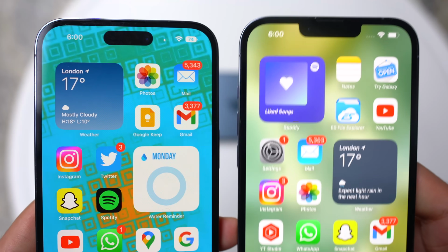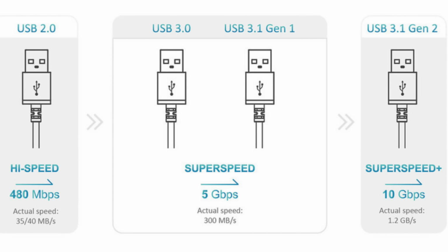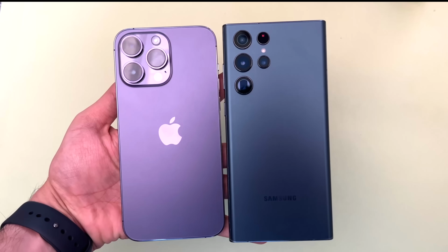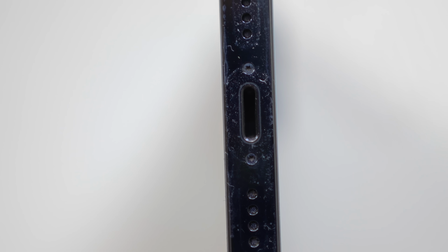Yes, apparently the iPhone 14 series is using USB 2.0 transfer speeds, which is about 10 times slower than the USB 3.1 standard that we see on most smartphones like the Galaxy S22 Ultra. Imagine transferring those 48 megapixel images and those high quality 4K videos using the cable.